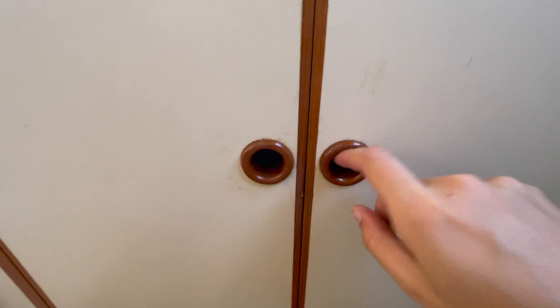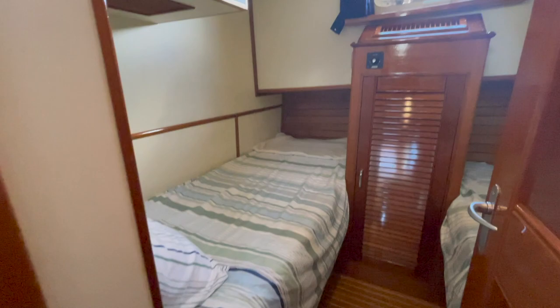This is a little pantry cabinet. There's just a little latch behind this door here, and then it opens up and there's a couple shelves in there for good pantry items.